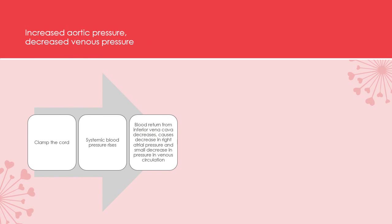Okay, so let's talk a little bit about the increased aortic pressure, which decreases the venous pressure. An increased aortic pressure is caused by the clamping of the cord. The systemic blood pressure will rise, and then blood return from the inferior vena cava decreases, causing a decrease in the right atrial pressure, and then a small decrease in pressure in the venous circulation.